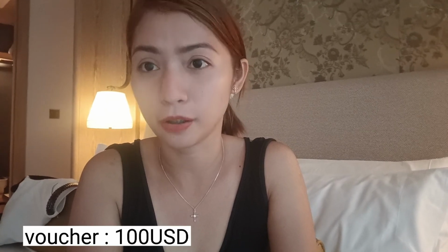And we get a discount for about 1,300 baht, and they were going to give you a voucher worth $100 that you can use here in this hotel. So I think it's better if you have an American Express Platinum credit card if you're going to use it. And I think this room is deluxe king. So maybe sometimes they will give you an upgrade. They will offer an upgrade if you're going to use your American Express Platinum credit card.